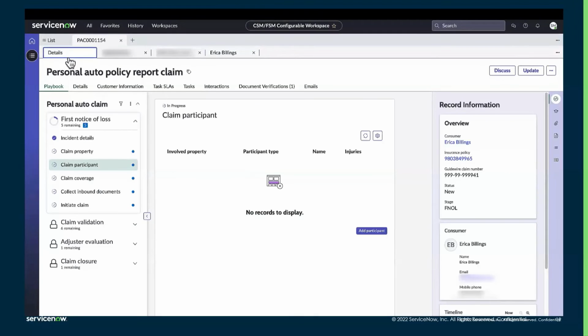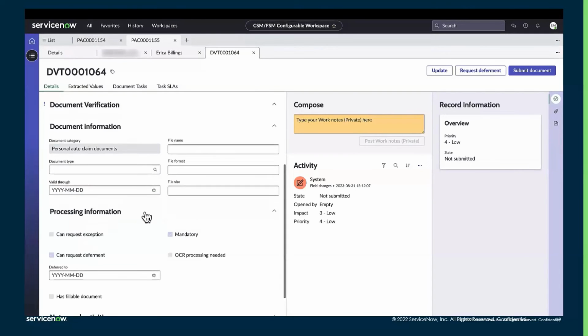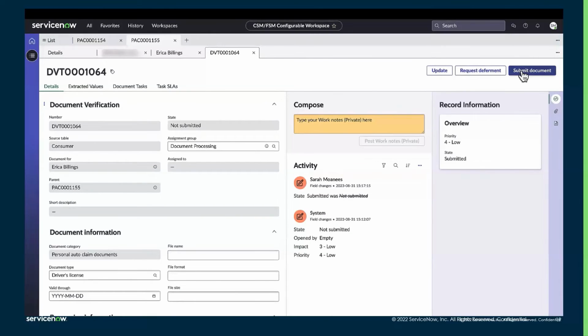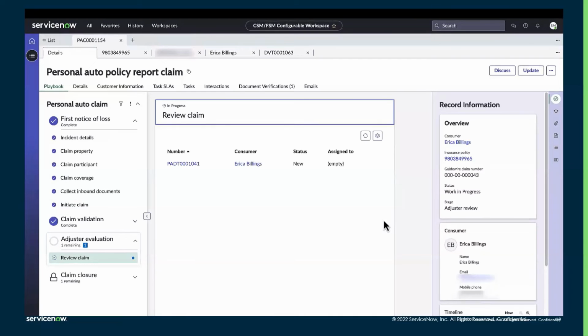And lastly, we move to collect inbound documents and specify that the identification used will be a driver's license. And once all of this information is completed, we click Submit under Initiate Claim. This returns an open claim number that has been created in Guidewire.